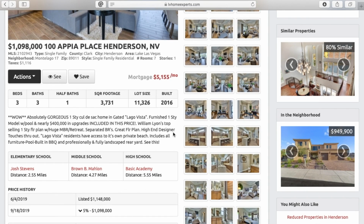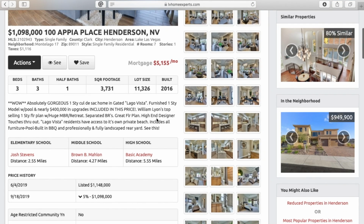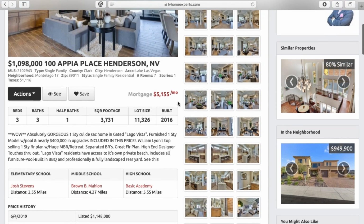So this property features 3 bedrooms, 3 baths, and a half bath, 3,731 square feet. The lot size is 11,326 square feet. This was actually built in 2016.